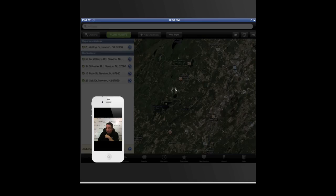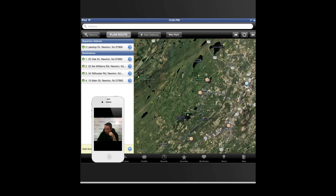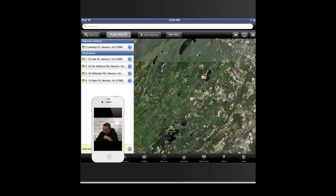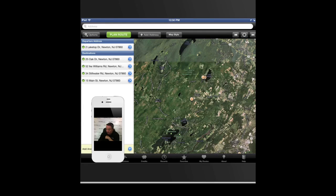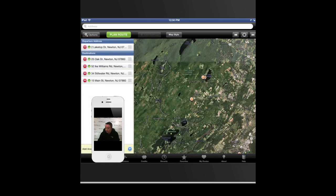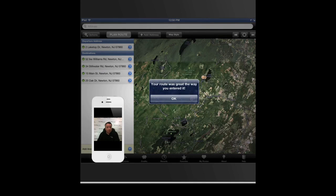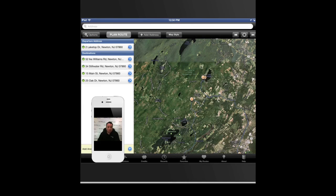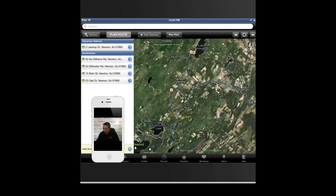Now hit Plan Route again, and it's going to reroute it. Actually, you know what? What I need to do, though, let's see here, is I need to go in and turn off optimization. I need to disable it, three-quarters of the way down. Disable optimization so it does not optimize. Then what I'll do is edit the sequence. Hopefully that'll work. There we go. Now, what it did was it took the 25 Oak Drive and made it my last destination.